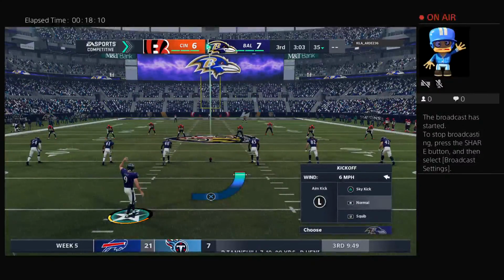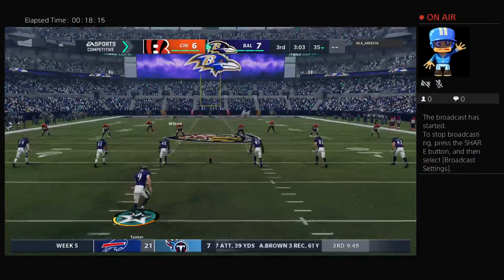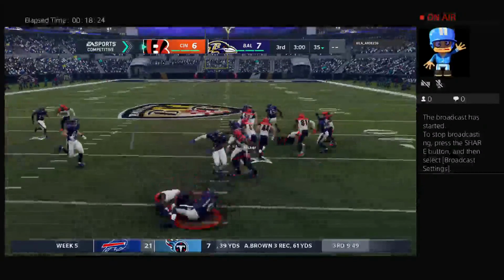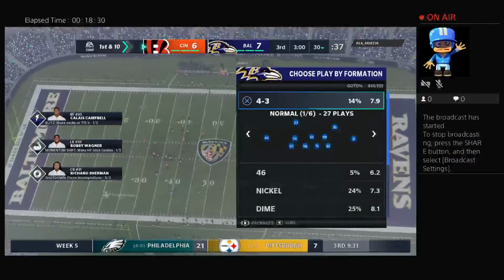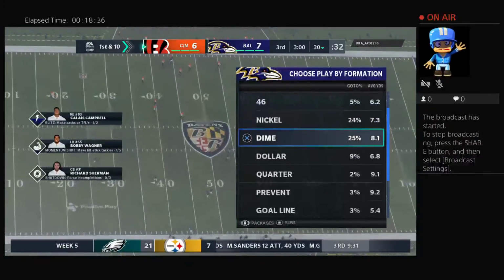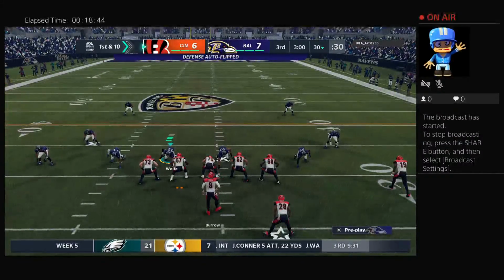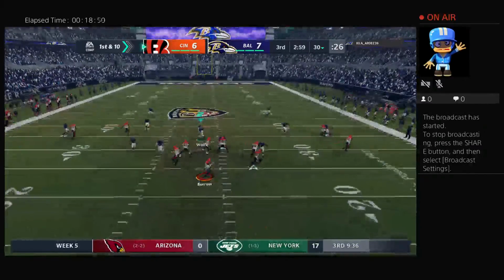Justin Tucker to kick off for Baltimore. Tucker now to kick it away following the touchdown. Now Ross to return. And a nice return sets him up pretty good here right at the 30-yard line. 1st and 10 at their own 30-yard line. The Bengals drive about to get going. And a tight game after punting last time. See if they can get something going on this drive.